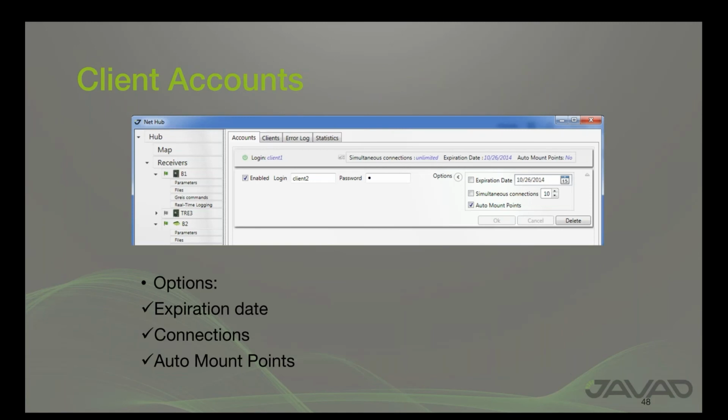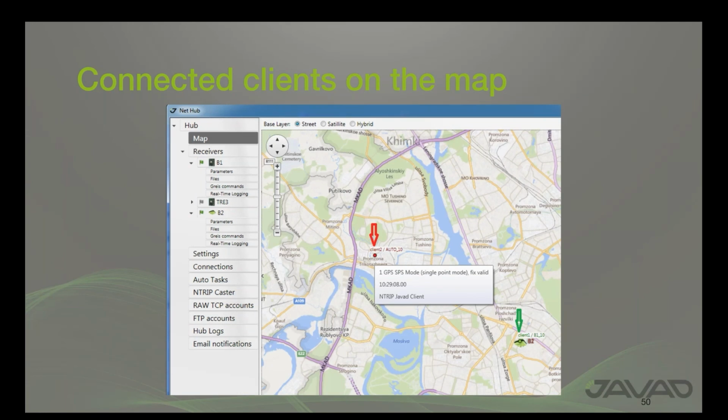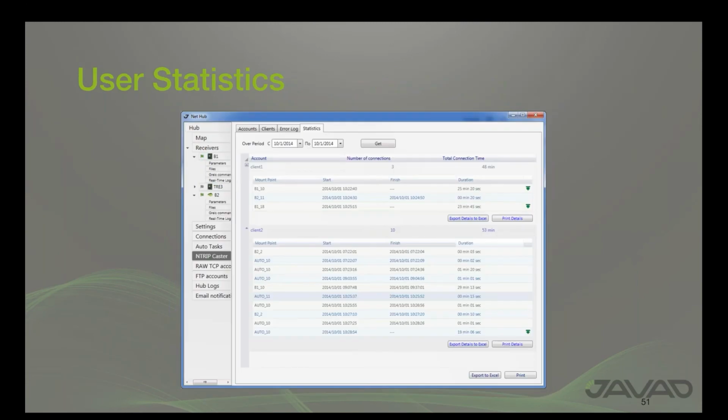You have very nice control of the individual client accounts. You could use this to set access. You could use this to sell access to individual RTK customers. And here you can see all of the connected clients at any given time. And you also have a nice error log to let you know if one of your users is having trouble connecting. You can work to troubleshoot that problem. And you can even see these connected clients on a real-time map. And then finally, you've got a continuous log of all of the user statistics.